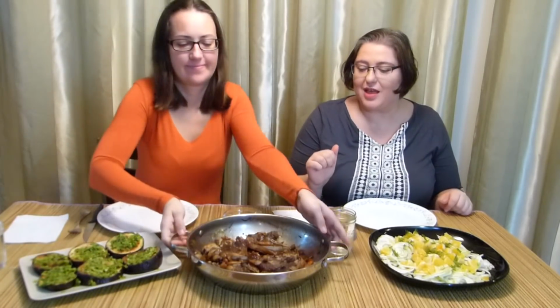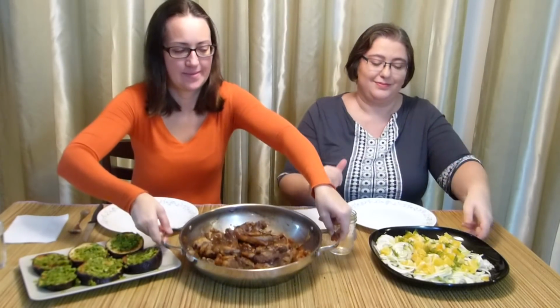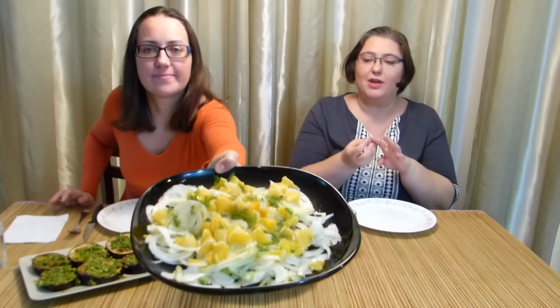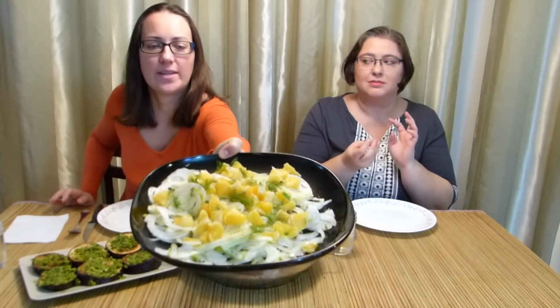Today we're having such an amazing meal. Those are eggplants with spicy green pepper salsa on top. Yum. This one is lamb with mushrooms and caramelized onion with red plum wine. And this is oranges with olive oil and fennel. Fennel, yes, fennel. So, let's get started.